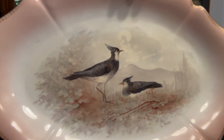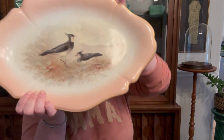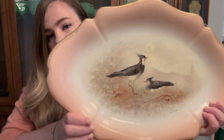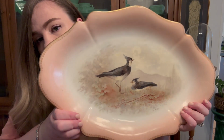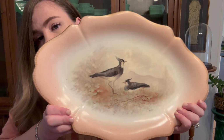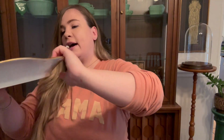I don't usually buy the plates because I don't feel like they have much resale value, but there's something really stately about the platter. Like this would display so well. You could hang it on your wall. It's just beautiful. So I did not want to leave that. I think that was like $14 or $15. So not super cheap, but still really awesome.